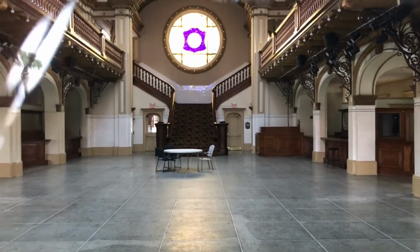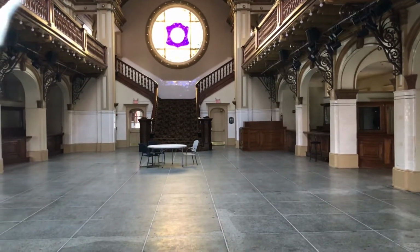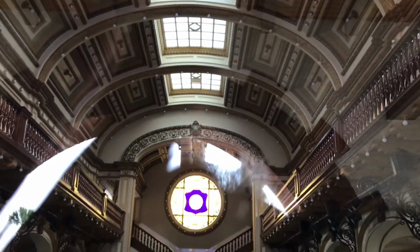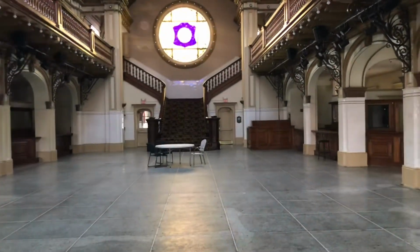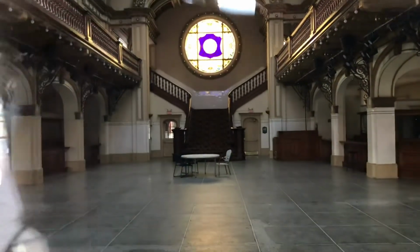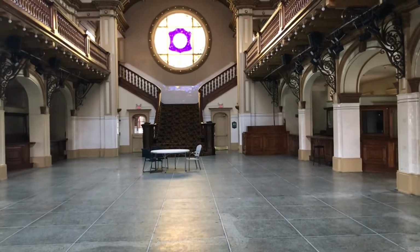This is the inside of the station looking through the main entrance. Pretty grand. So that window there is on the opposite end. You can see the ceiling there. So this is back when rail travel was pretty elegant. Like I said, it's a venue for weddings now. It's a really neat place, and San Antonio should be proud to have it.